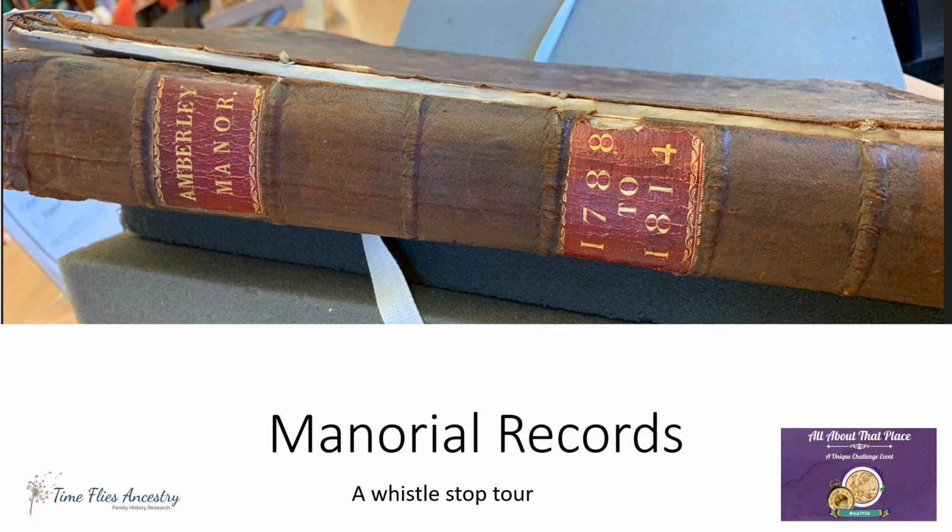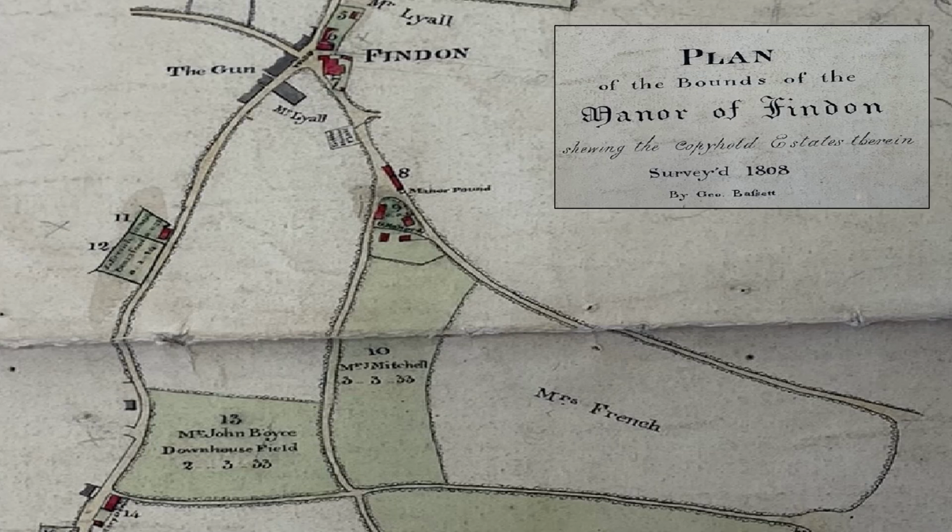This presentation shows manors in Sussex and mainly follows a family called Cheeseman. So let's start with the manor itself. What is a manor? A manor is a unit of land that's owned by a person referred to as the lord of the manor. A manor varied in size and could be made up of one or more villages.